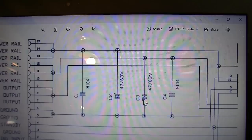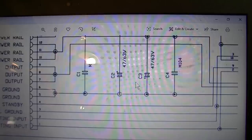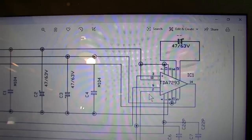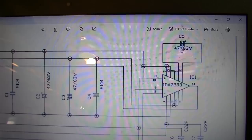If any of these are shorted, then obviously you could see what would happen. All that power would basically just go directly to ground. But it could also be that one of these other components, like this one here, could be shorted as well. This C5.